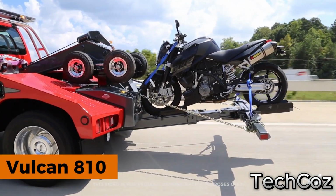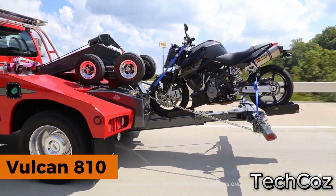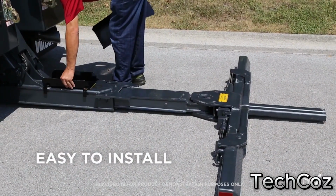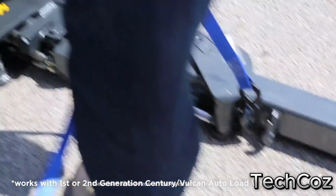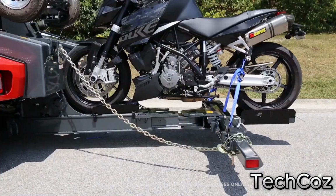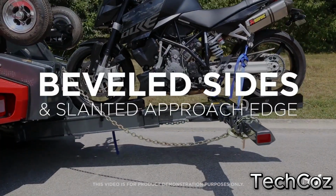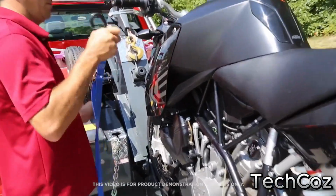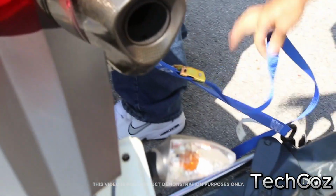Vulcan 810. The Vulcan 810 is a high-performance, heavy-duty vehicle designed for serious work in various demanding environments. This truck is particularly well-suited for those in industries like construction, agriculture, and emergency services, where durability, strength, and versatility are key.